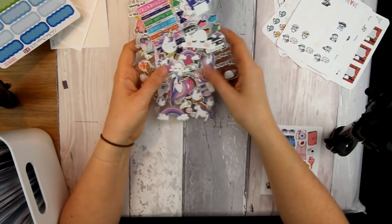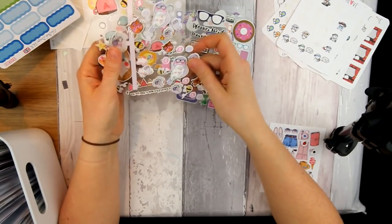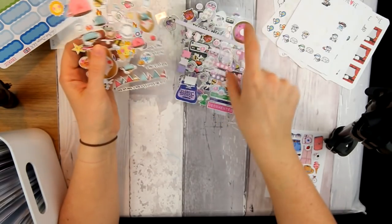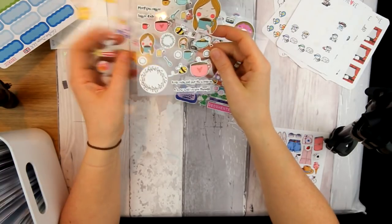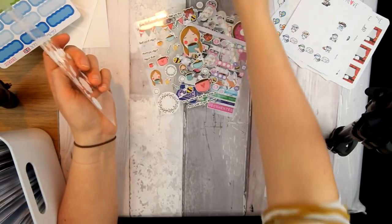Then we've got some Mrs. Brimble stickers. We've got the unicorns, planner nerd, and the beautiful owl one. This beautiful, even the busiest bee makes time for tea. Tea, let's have some tea.